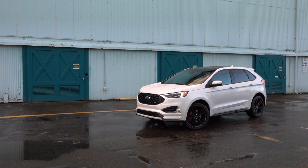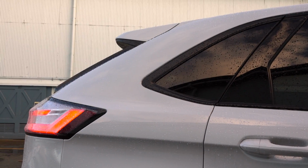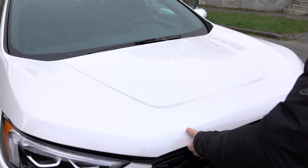Edge is built on the same architecture as Fusion, so think of this as a high-riding wagon. And yes, there is a Fusion wagon, but it isn't sold in the US, another body style shunned by Americans. But let's focus on the go-fast bits.